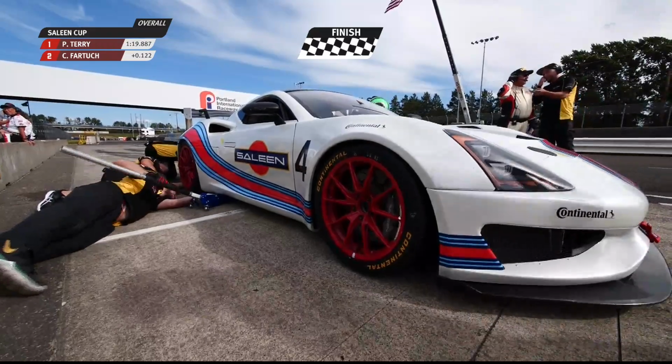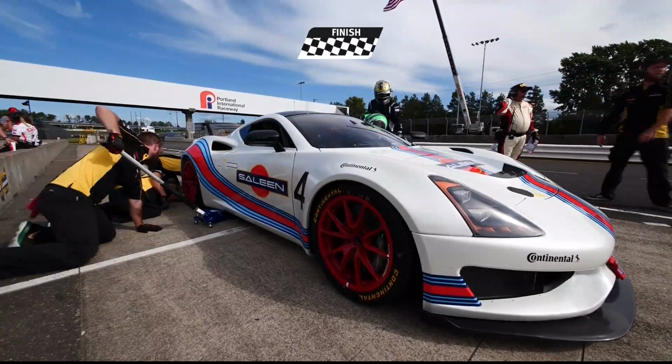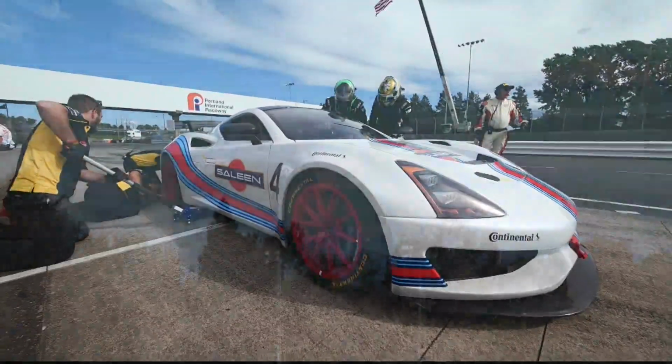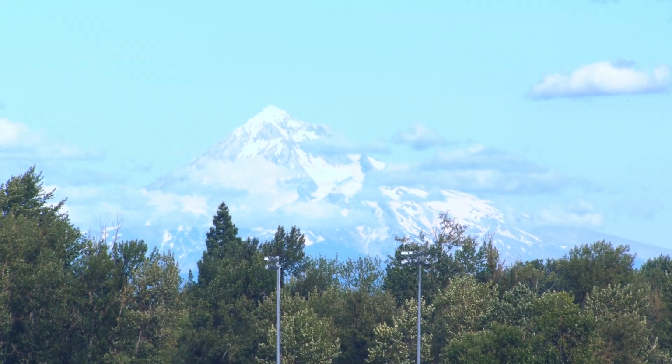And there's the checker flag in this practice session. The 15-minute qualifying session that's slated will be coming out in about 10 minutes. So don't go anywhere if you want to see more of these absolutely beautiful Saleen S1 Cup cars in action here at Portland International Raceway.